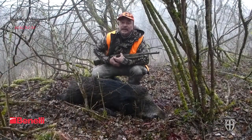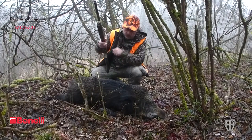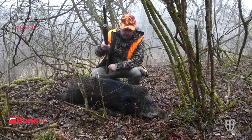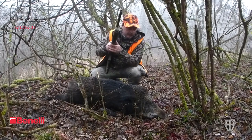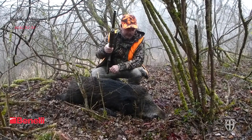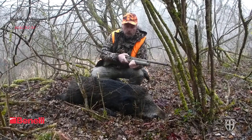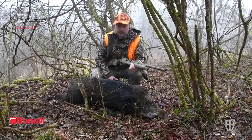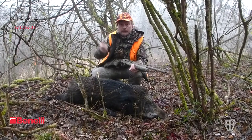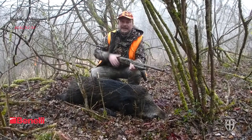Here it is, my medium-sized wild boar, dear true hunters. Unfortunately, due to heavy rains, I couldn't switch on my camcorder to record the action, but let me explain briefly what happened. The animal came to the post without the dogs. When I saw it, it was very close to me, but I couldn't shoot because there was the other post. So I had to wait for the animal to cross the line of the post.